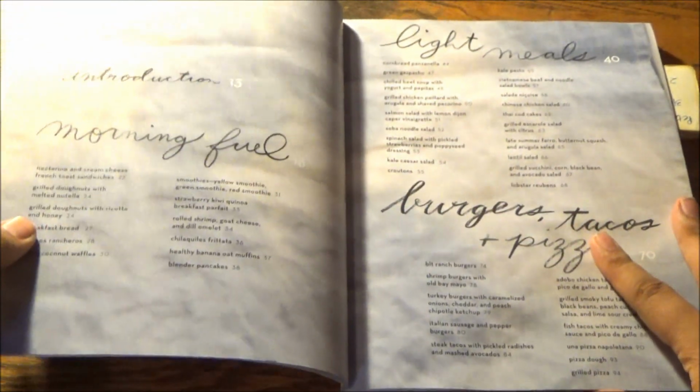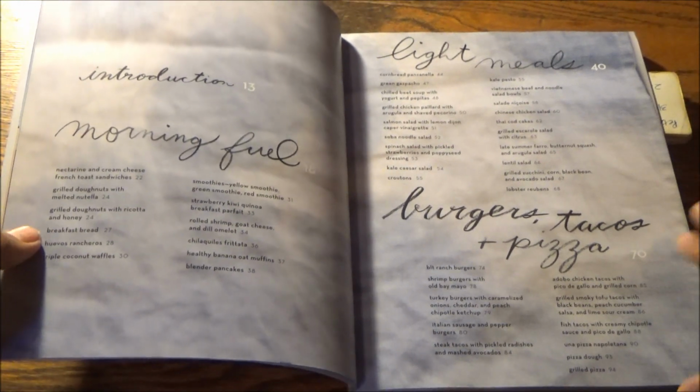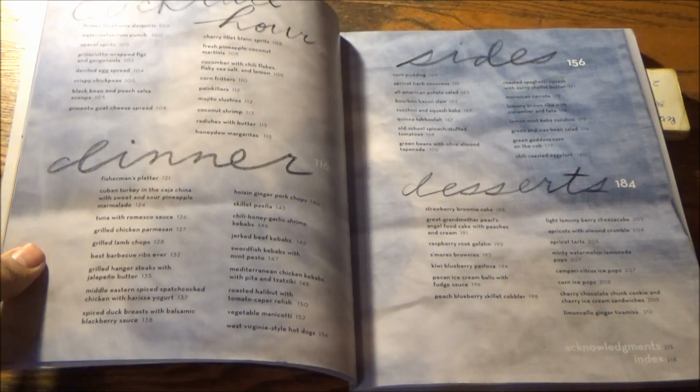The recipes are divided as follows. Morning fuel, breakfast and brunch, light meals, burgers, tacos, and pizza. Cocktail hour, dinner, sides, and desserts.